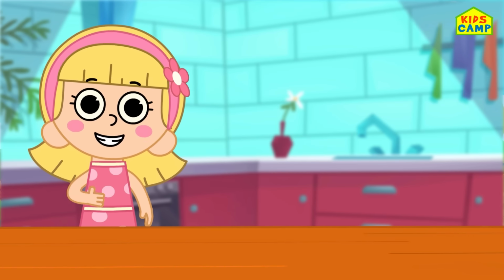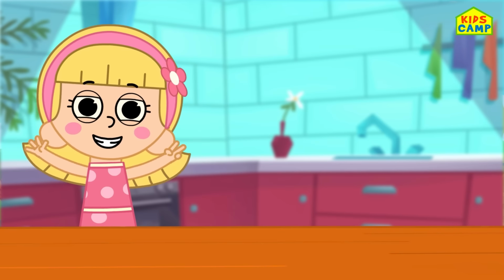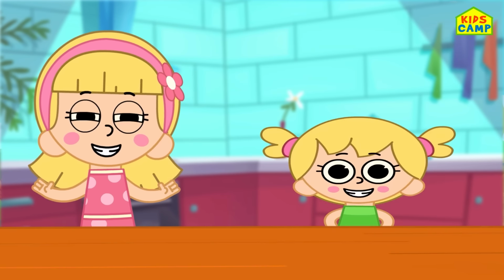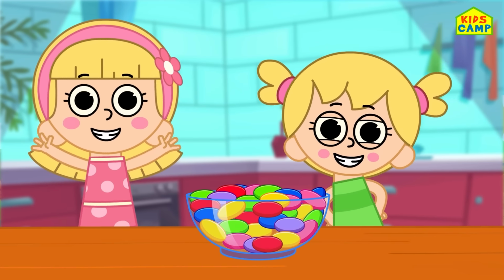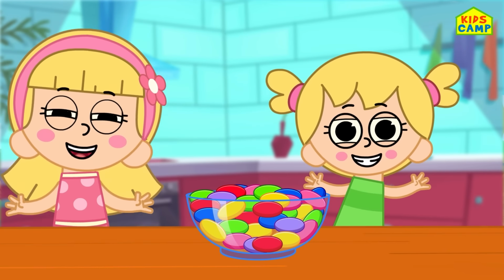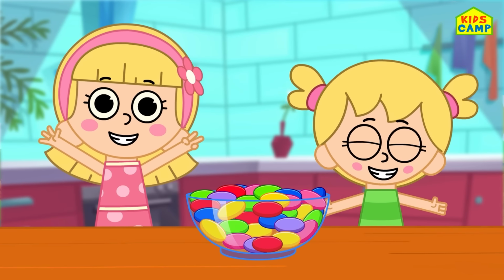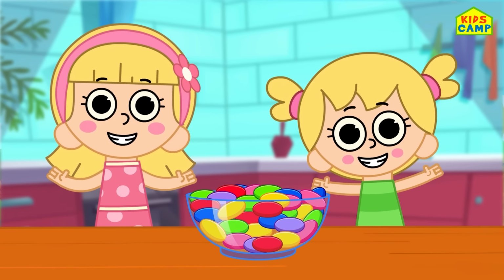Hi friends! I'm Elly and I love jelly beans! Don't you too? That's right! And this is Eva! We have to sort the jelly beans by the color! That's easy! Yay! Will you help us? Let's get started!